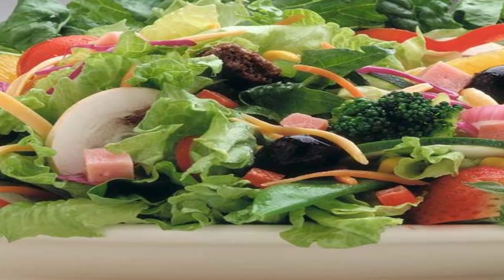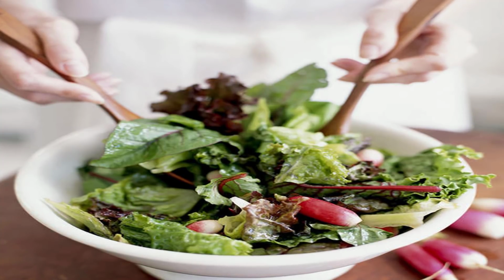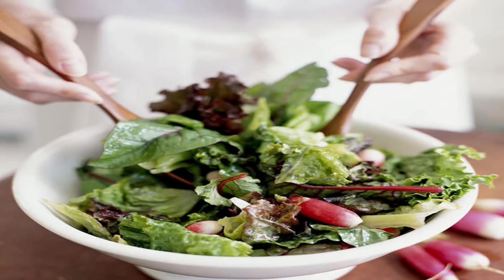A salad spinner is magic, if you have one. But if you don't, just place the greens in a single layer on a paper towel, and gently press a second towel on top to soak up the liquid.